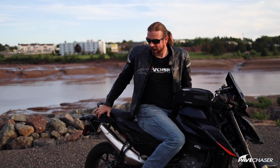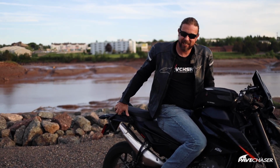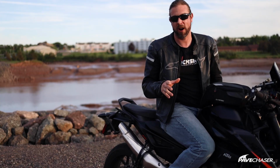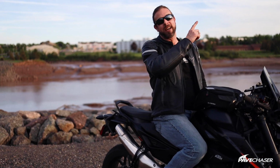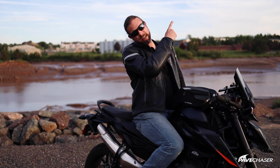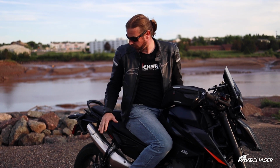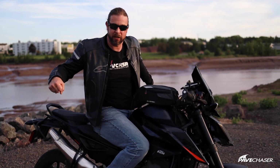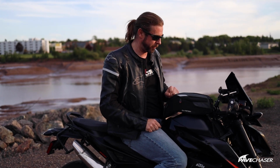You can see back here, I do have some brackets. This is for your side cases. Now I do have the KTM Power Parts hard shell side cases. As per normal, check out the link above if you want to see more about those. I did a full review, but those clip on, clip off real easy. So if you are touring, you're going in for the night, a quick snap, and you can take those out like two pieces of luggage. So it makes it very, very touring friendly.